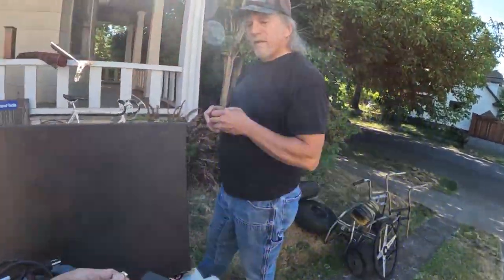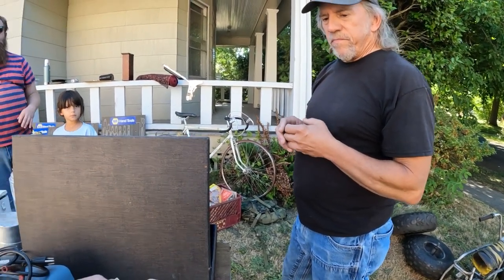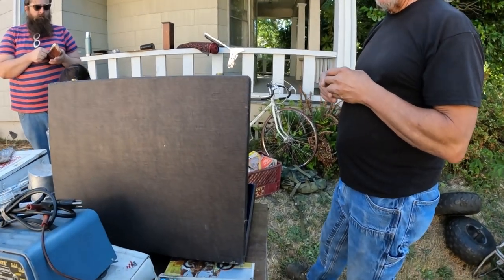What are you asking for the two Zippo lighters and this tie clip? I don't know, $6? We do $5? Yeah, that's fine. Alright, cool.